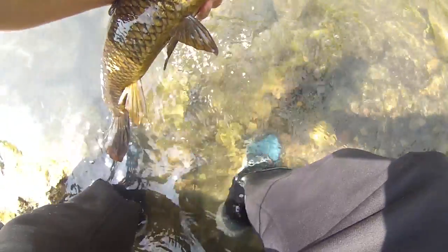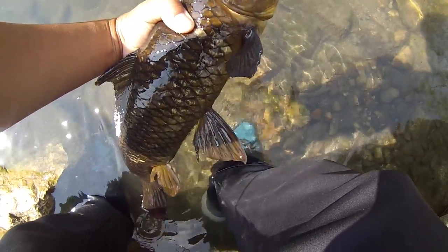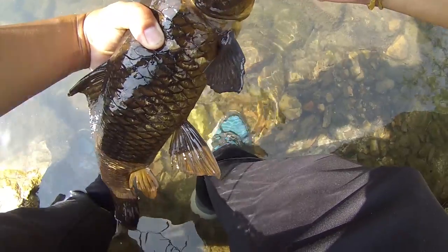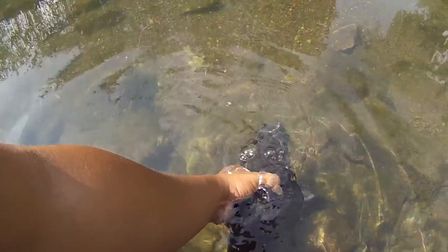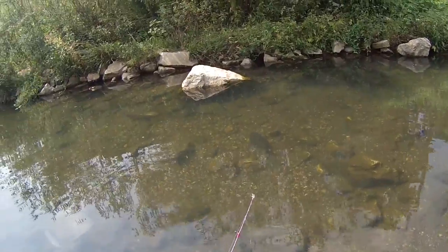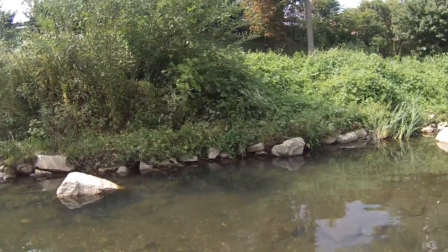All right, this is what happens when you don't have a landing mat or a net, all right? Just try to take the hook out as soon as you can. All right, so there we go. Let's see. All right, there we go. Okay, ready to go. Carp number 5 of the day. When you're ready, buddy, when you're ready. Yeah, beautiful. All right, this French fry technique is working here.